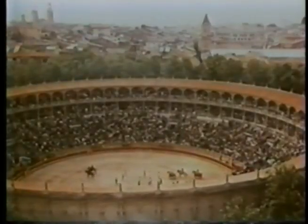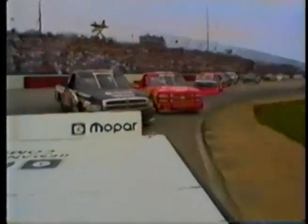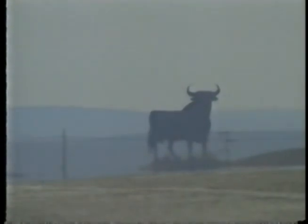Louisville Motor Speedway, aptly called the Bull Ring. Louisville can hurt you. The question today, who will be the last one standing?